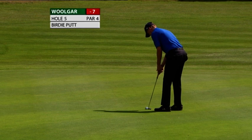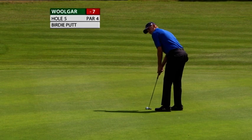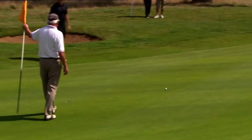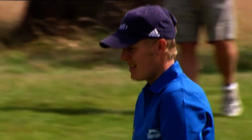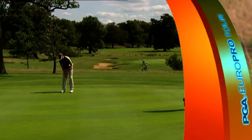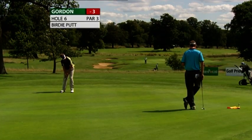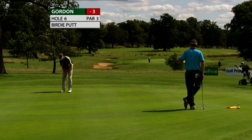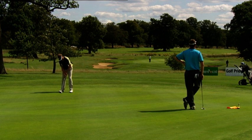Well, it says birdie putt, but 2 putts from here would be terrific for Woolgar. Right across and down this 5th green. Slow down. Test the back. And when you're leading, it's those putts that you just don't want to leave yourself. You want to make it as easy as possible. And I think Gordon could tell him all about the 5th green and its problems. Yes.